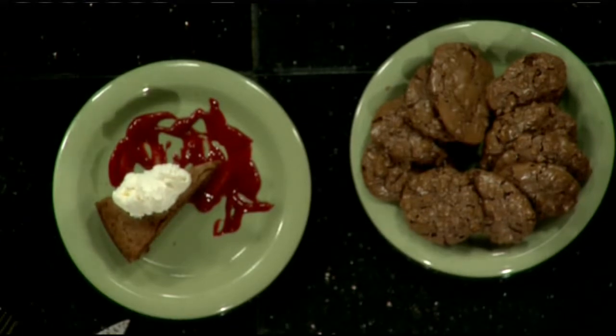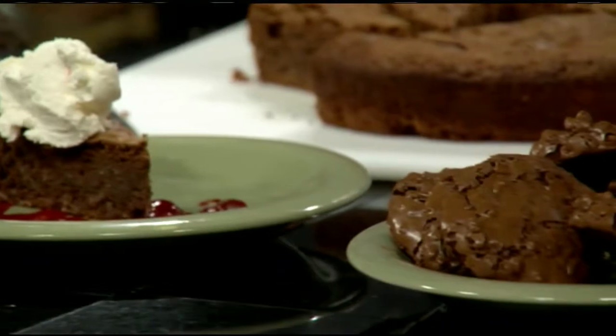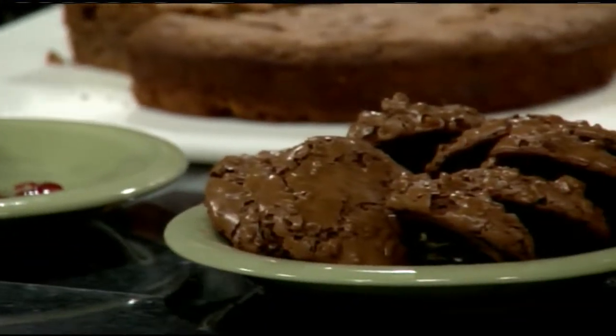It's a nice, dense, nutty, chocolatey cake. And the best part is these both look luxurious. They're gluten-free. Gluten-free, really tasty, you would never know.